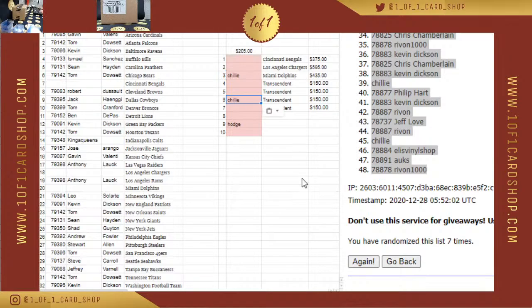And Transcendent is going to pop, I believe, tomorrow with Noah. Transcendent is a $30,000 box of baseball cards. I am not kidding. Transcendent is 30 G's a box. Shit you not. Jeff Lemaire, you're in.